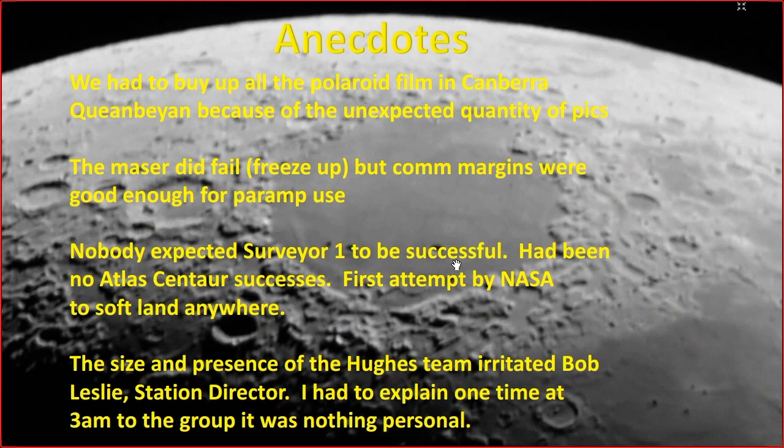The size of the Hughes team irritated my boss, Bob Leslie, who was station director. And I remember very clearly at 3 a.m. one morning having to explain to the Hughes people that it wasn't personnel, but Bob had the right idea that we Australians were quite capable of operating that equipment. Anyway, eventually that's what happened, but it took a while.